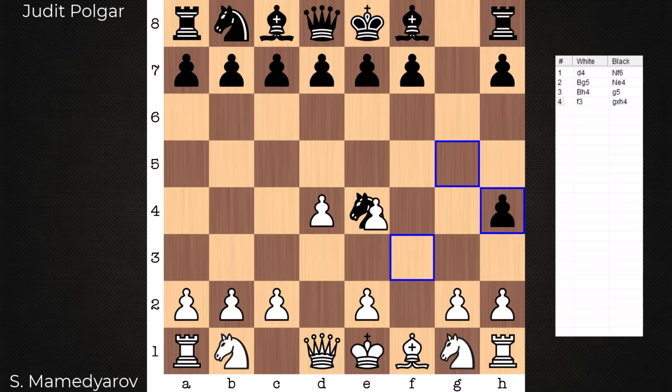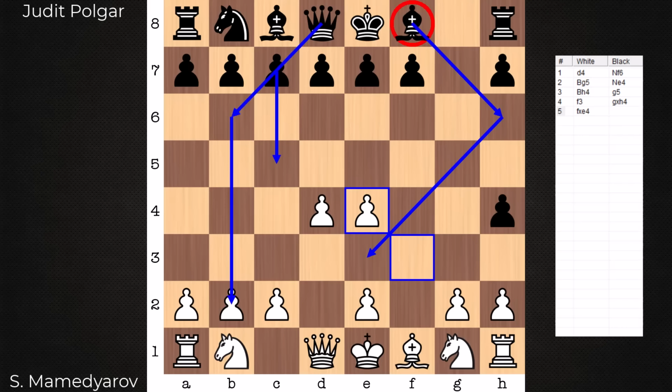This is one of the lines you could easily see. Very messy position ahead, to be sure. Weird structure. Minor piece imbalance. Bishop coming here, c5 as follow-ups.